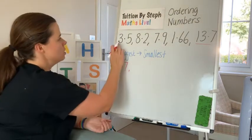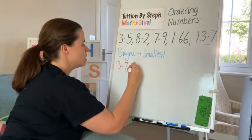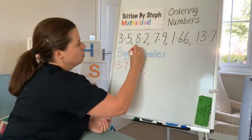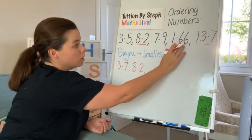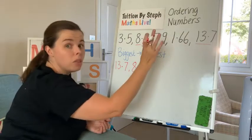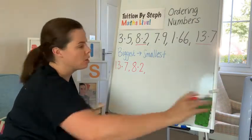Okay, so 3, 8, 7, 1. Well, 8's the next biggest. Can you see that at this point, I don't need to even look at the decimals. The whole numbers I'm ordering just by looking at those: 3, 7, 1. It doesn't matter how many numbers are after the decimal point as well. Okay, that's not 166, that's one whole, and then some decimals after it.